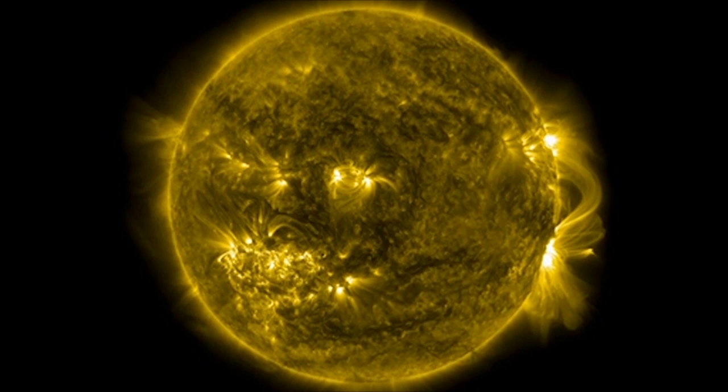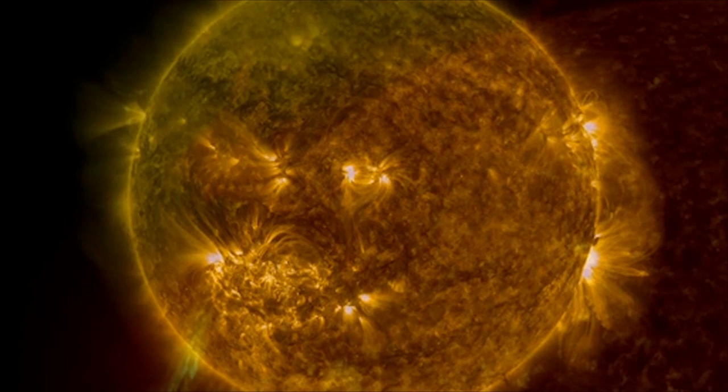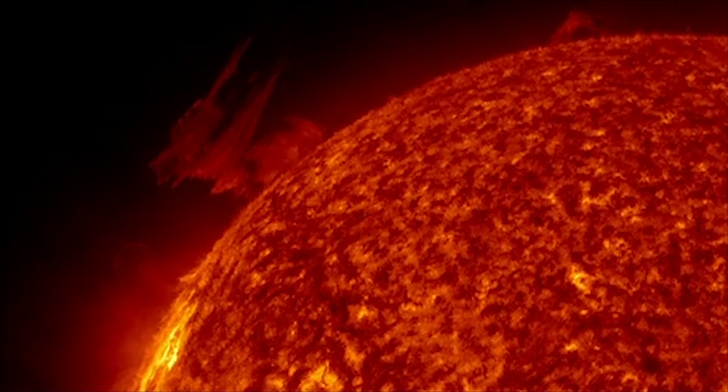Sun. It has shed light on our homes for over 4 billion years. It will continue to do so for another 4. It's massive, almost beyond comprehension. Constant, yet ever-changing.